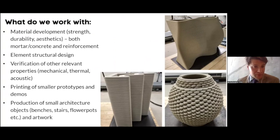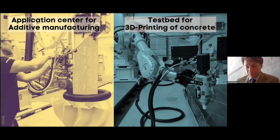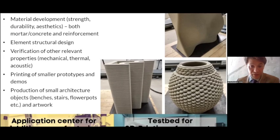We also provide element structural design. We can verify other relevant properties like mechanical, thermal, and acoustic at RISE, which is also a big advantage, I think. We print smaller prototypes, and maybe we will see how it will go, but we can produce small architecture objects or artwork if needed or requested. Maybe I come back to this one. Those three small objects are the first prototypes that we printed this month, actually, in our facility.